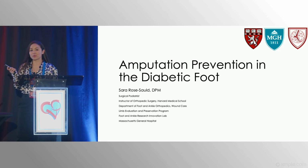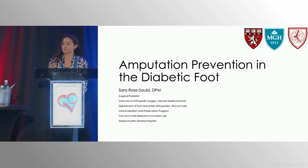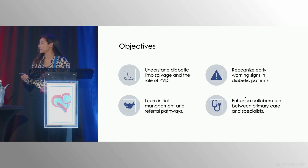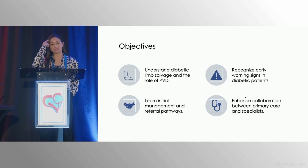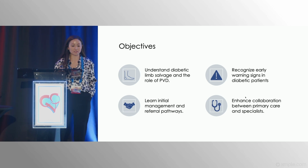I'm at Mass General. We have a program called the LEAP program. It's a Lower Extremity Evaluation and Preservation Program. And I'm going to get into why this is so important today. We're going to look at the diabetic foot ulcer in diabetic foot management, and especially how it applies to PAD. We're going to try to recognize early warning signs and initial management for the diabetic foot.